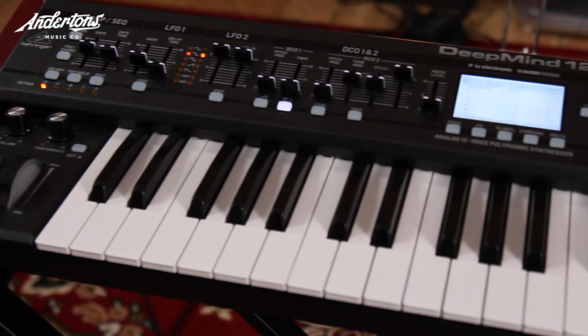You're listening to the sound of the DeepMind 12 from Behringer, and that was the first patch in the keyboard, called Blue Dolphin. Here with Andertons TV.